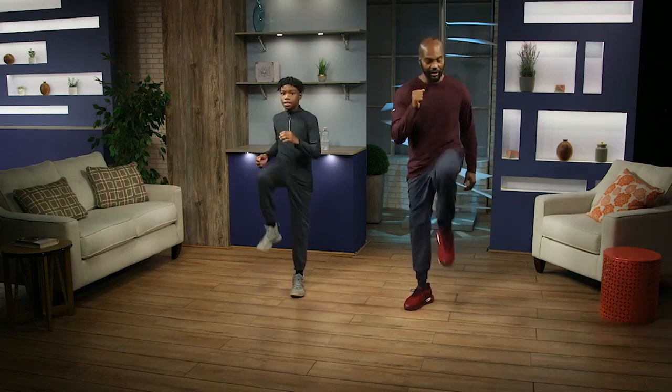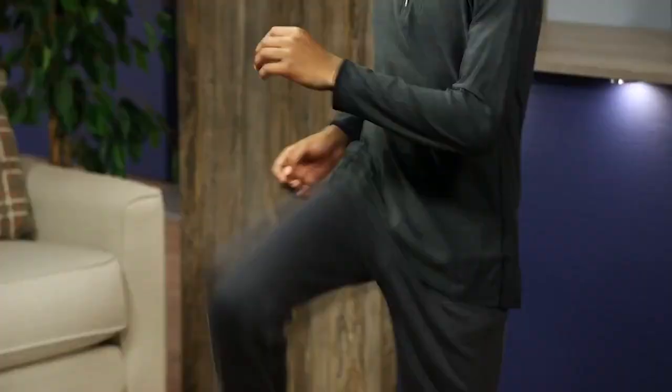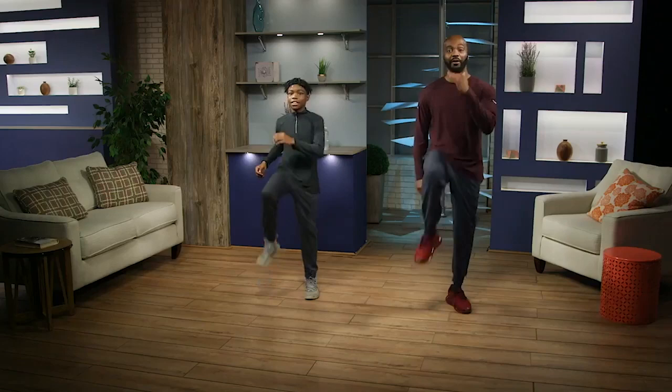Remember, don't step unless you have good balance. We don't want anyone to fall or injure themselves. Keep breathing, keep smiling, and keep feeling great. Did you know that your smile is a muscle itself? Keep smiling, guys, you got it. Keep feeling great. We're almost there, keep lifting those knees.